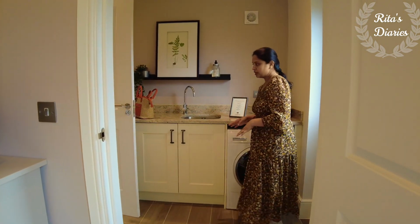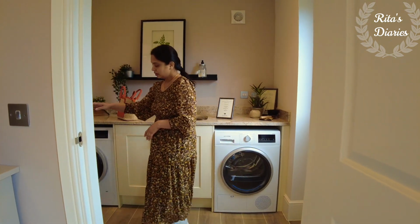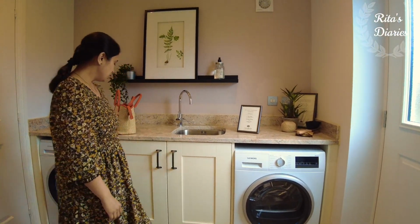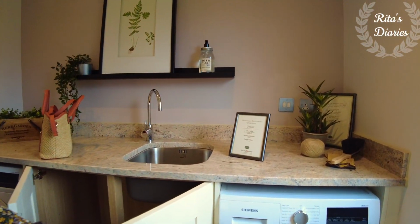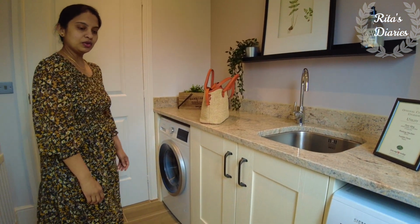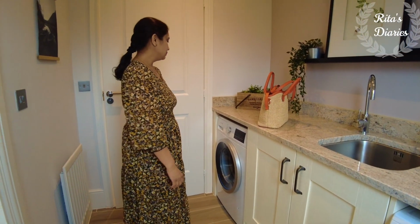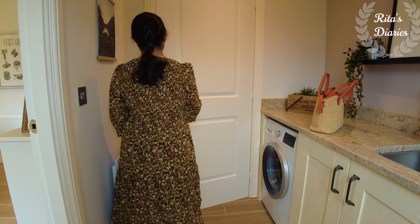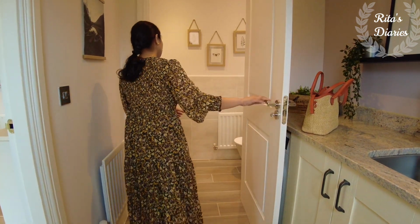Now behind this dining space you're getting a small utility. Again, there are a few cupboards given at the bottom wherein you can plan your washing machine and dryer. There's also another wash basin coming here in this utility. You also have the garden access through a door here. And from this utility again there is a way towards the cloakroom on the ground floor.